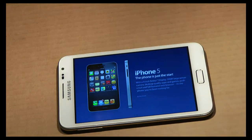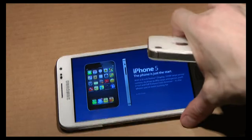Maybe in some things, like he thinks it's going to have a 4-inch Retina display, bigger display to do more, and also a 10 megapixel camera. Now I don't think that we're going to see an improved camera on the next generation Apple iPhone, because if I know Apple, that's not gonna happen right now.